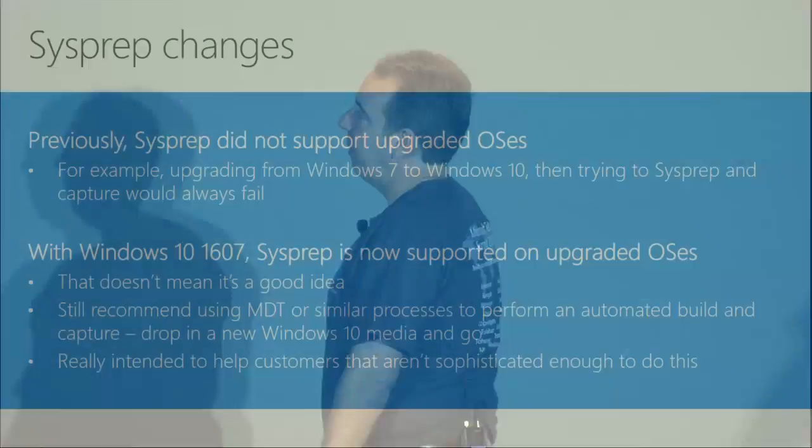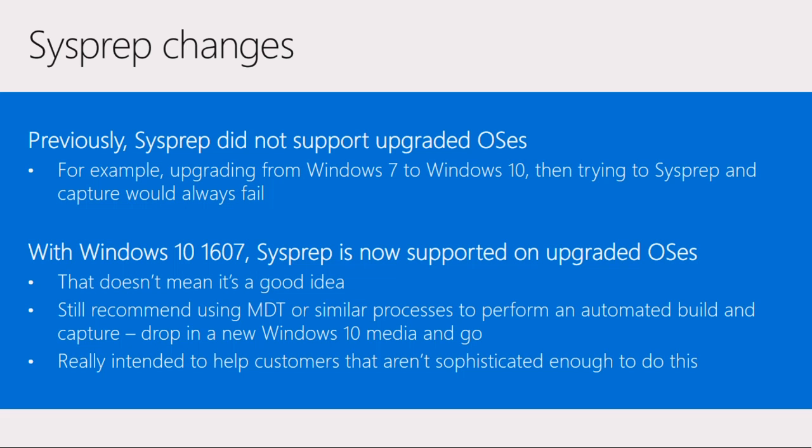The sysprep changes I mentioned before, you can now sysprep an upgraded OS. I still don't think it's a good idea, but if you don't have the ability to automatically create a new image using MDT or something like that, you can use this to install an OS, upgrade it, sysprep it, recapture it.